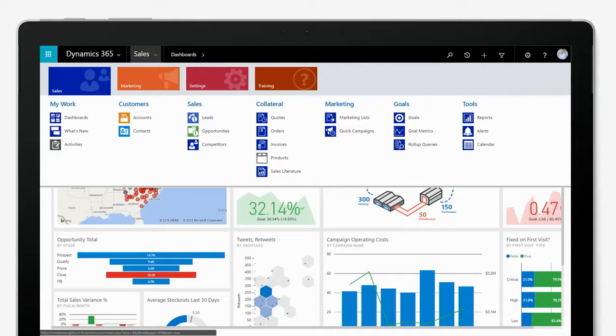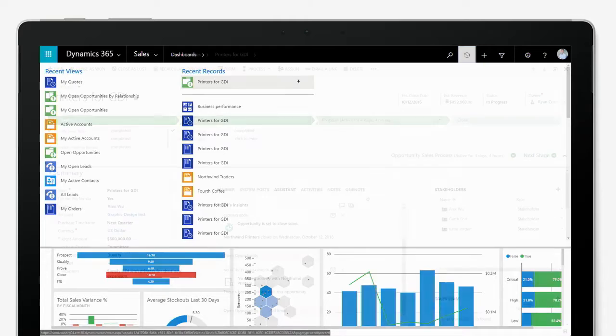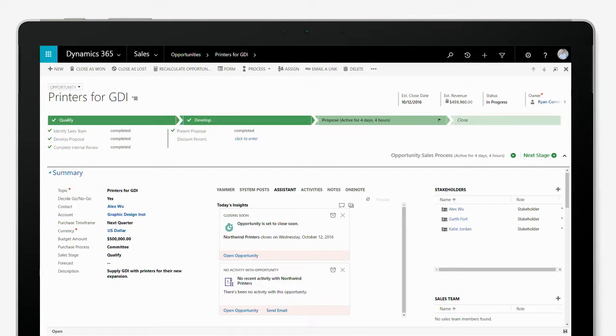Let's go in and look at the opportunity where I needed to create my order from. So I go to history, and here I see my printers for GDI. When I open up that opportunity, I have, as before, my sales stages of the opportunity and the tasks I need to do to complete that opportunity and actually close down the sale. I have the summary as well as my sales assistant and the activities that are happening. So there is nothing new, all the same look and feel.